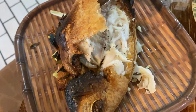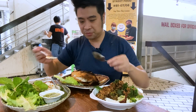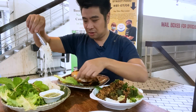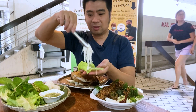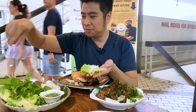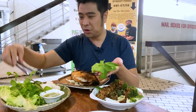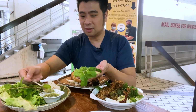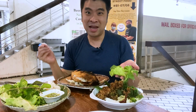So, a piece of that fish meat first. Put it here. And then there's glass noodle, and you're supposed to put it in here. And then, I don't know, basil? What is this? Some herb stuff. Put it in here. And then, of course, last but not least, the sauce that makes the fabulous Miang Tilapia.